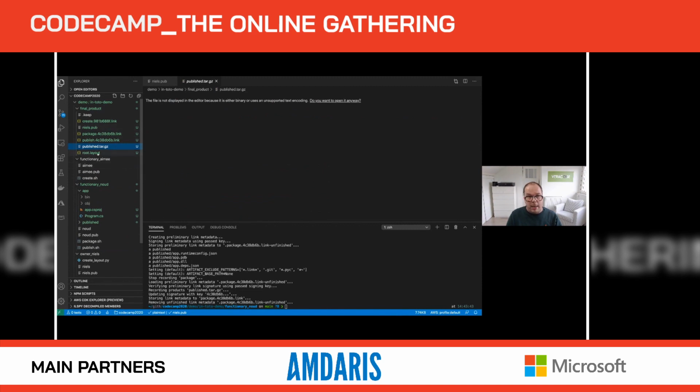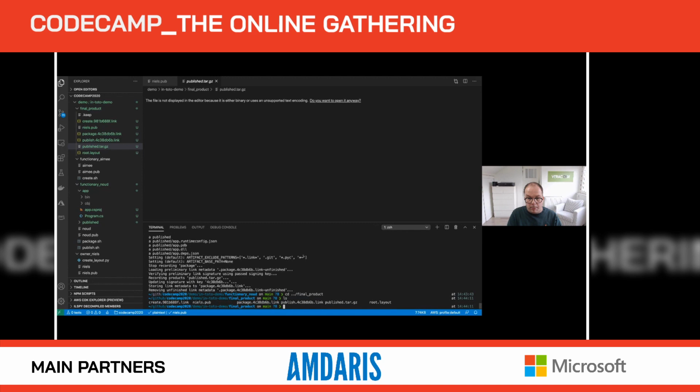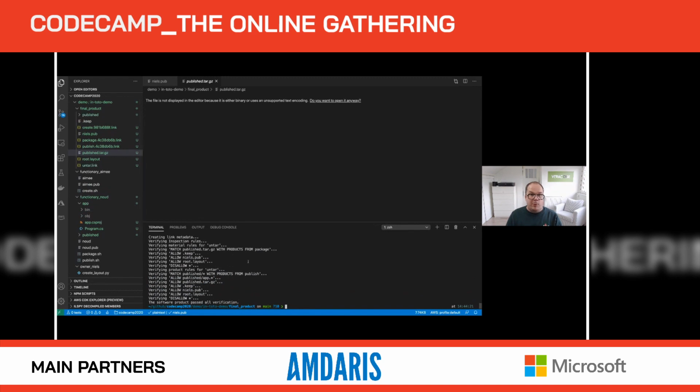It has my public key, it has the layout, and it has all the steps of the intermediary actions that have been taken. So if I now go to find a product, I can say in-toto verify. I can say verify this against this layout with the keys that belong to me, and also put in verbose. It has verified all the steps, and it has done it based on the layout that we created.